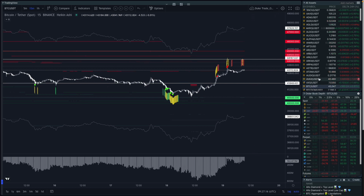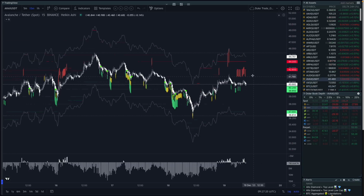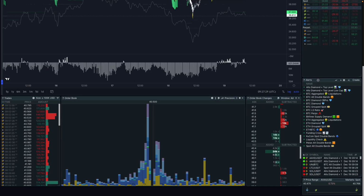A few of the higher altcoin assets are in supply as well, so if we just go and have a look at AVAX getting distributed a little bit, and if you just have a quick look at a 4-hour and a daily chart, it's really high. So AVAX in distribution a little bit.